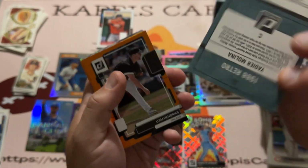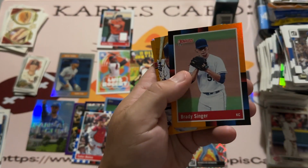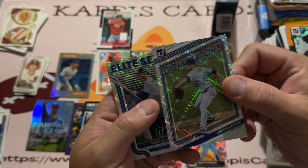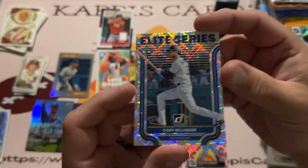Yachty in the Stars and Stripes design. I'll put that down here. I like that. Hendricks, Darvish, O'Neill, Singer, Mookie in the orange, Frias, and then Dominators DeGrom stays with me. That's pretty cool. I like that diamond design on that. Put that over there. And Cody Bellinger in the Elite Series.